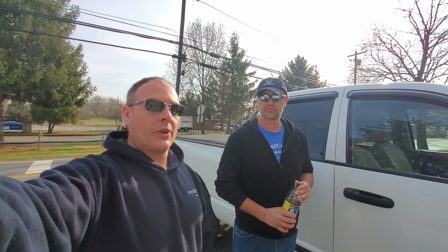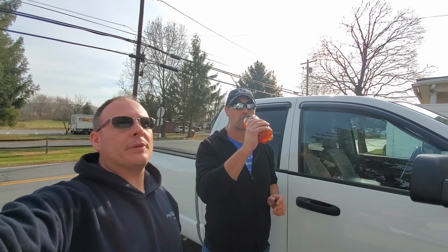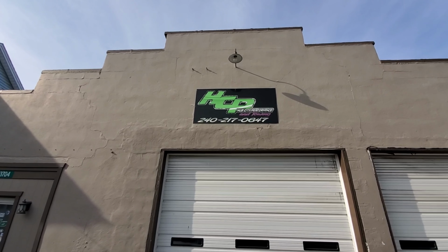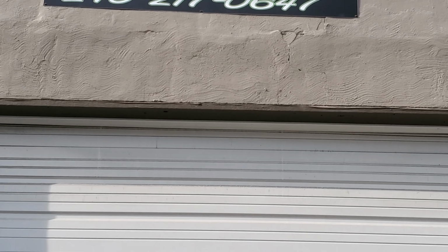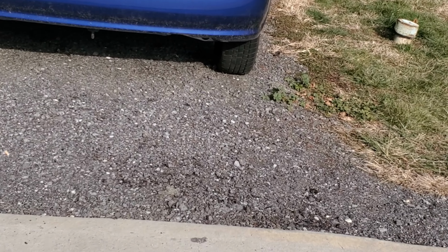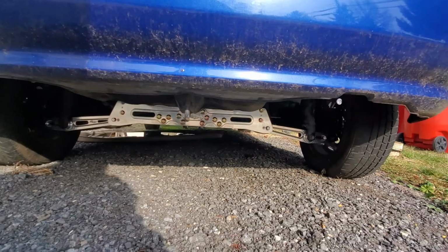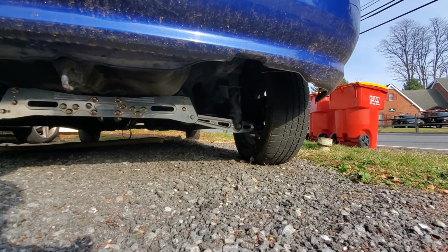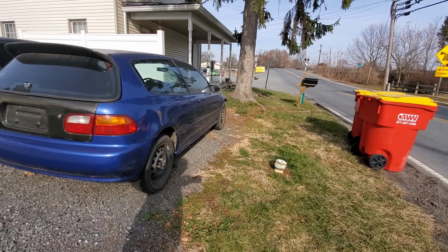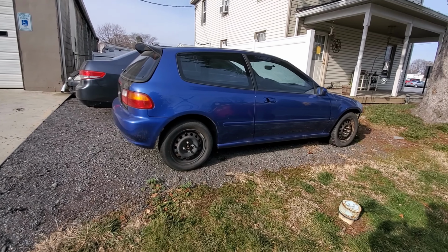Okay, so we're at another stop on today's little trek, and we're at CP Hub City Performance. If you're a Honda guy, you probably recognize that right there, and they're big for their all-wheel drive conversions, and they have one over here that's probably a test car for them. I'm going to try to zoom out so that you can see underneath. There you have it. That's pretty cool. From the side, it looks like a stock Civic, other than maybe the carbon fiber trunk lid. It's kind of cool.